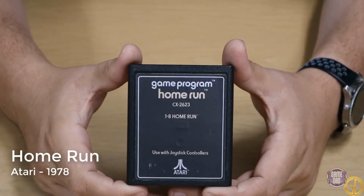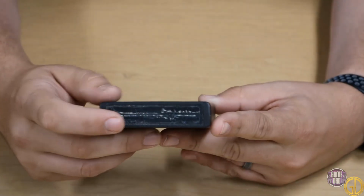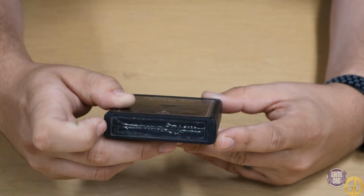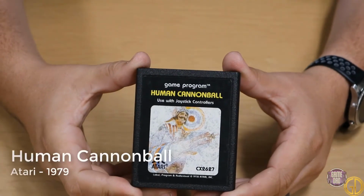Up next is Home Run, released by Atari in 1978. Unfortunately, this was a title that, while playable on my Atari 2600, did not appear to work on my Retron 77. Next up is Human Cannonball.